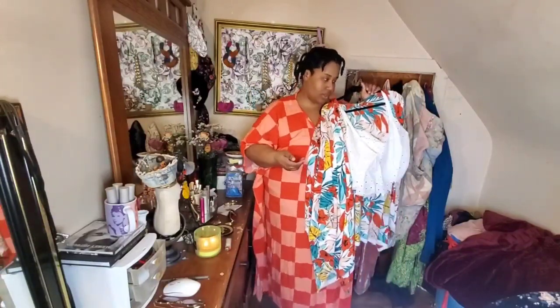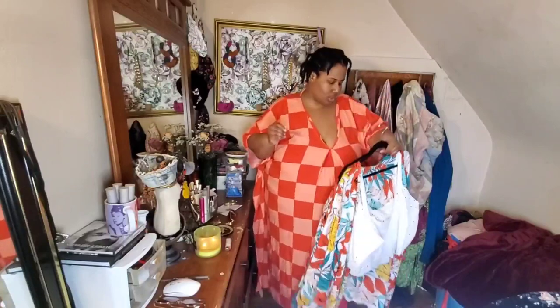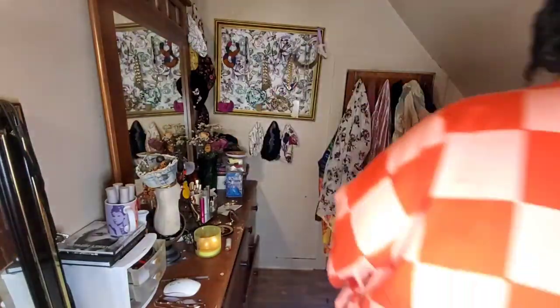So this is going to be a cute little breezy brunch look with the white sandals, and I may or may not have a bag because we're going to be in the resort. We're just going to go off with just us and have a cute little boozy brunch. So excited about that.